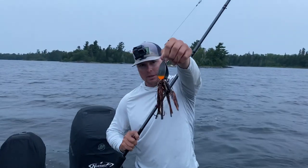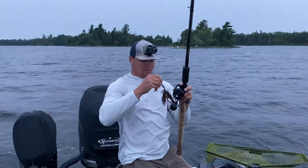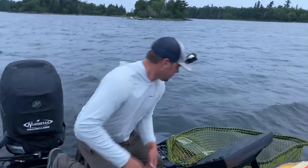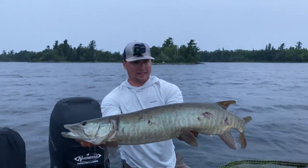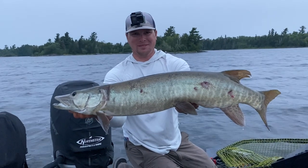IC9, black orange. These are just a show special over the winter. Snagged myself one of those. This is just a small one, but this is number 7? Yep, on the day. So we are 7 for 8 on the day. And there it is. What a day. 7 fish, but we still got time for more.